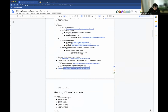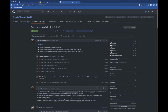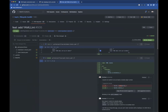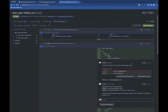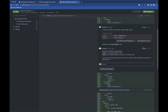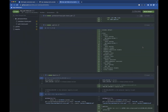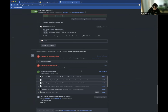I cannot open this link. Rakshit, you also added something to the agenda. Yeah, I have recently been working on this YAML lint feature. I just wanted to ask the community about any rules or good practices they know of that we can add to this YAML lint feature, any set of rules they would like to see in this feature.